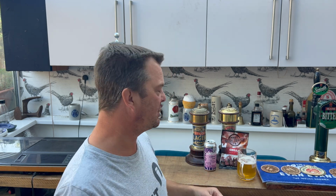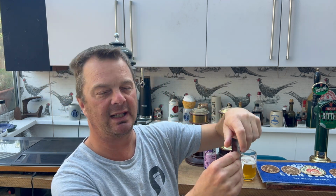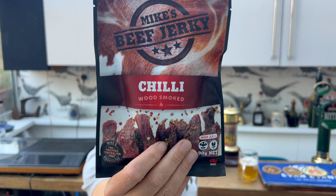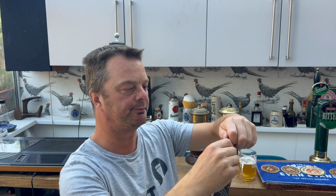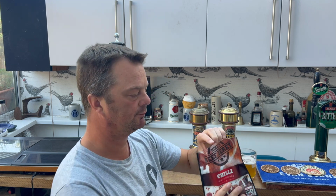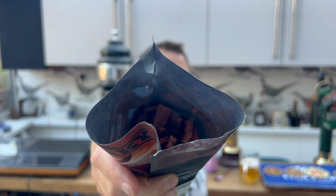Thank you very much to Trav for sending me this. It's a really, really good beer. Shall we try some of the... I've been looking forward to this one. I've wanted to review this lager, and I wanted to pair the chilli beef jerky that Trav sent with this particular lager. I think lager and chilli beef jerky is definitely a goer. So here we go then. There it is.